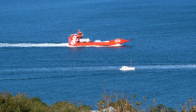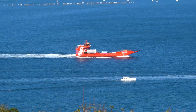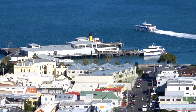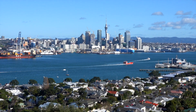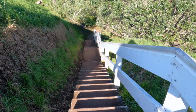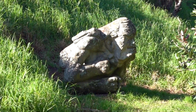Good look at the car carrier out to Waiheke Island, which you saw last week. That's the pier where we came in on, and you can see the boat leaving, heading back. Cool carving right there.